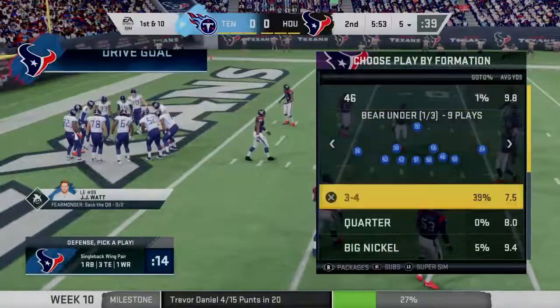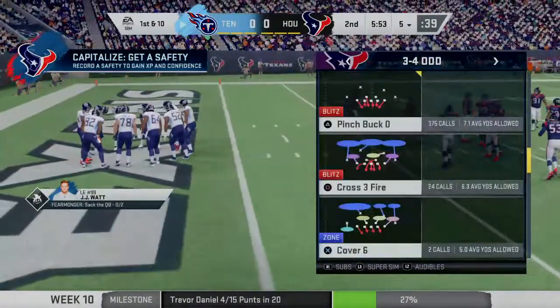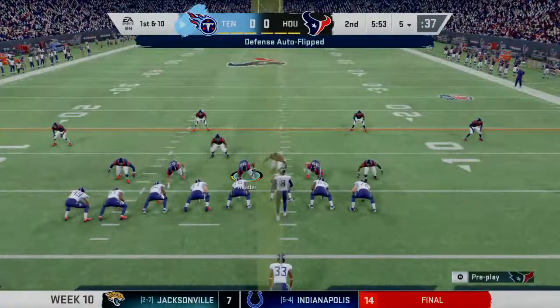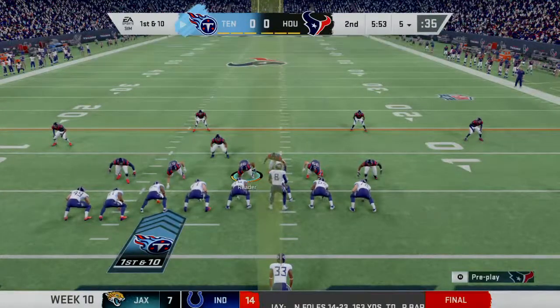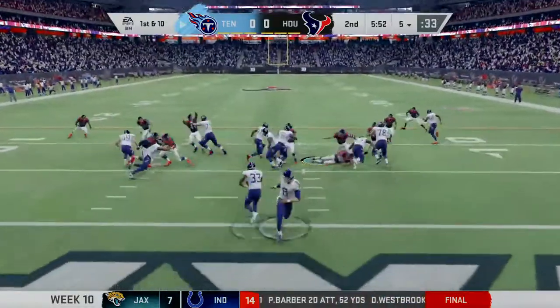That is how you flip field position. That's an absolute bomb of a punt. Downs it inside the 5-yard line. The Titans offense set to begin the drive. They're going to have to go at least 50, 60 yards here if they want to ensure that they don't have to punt the ball like they did last time.